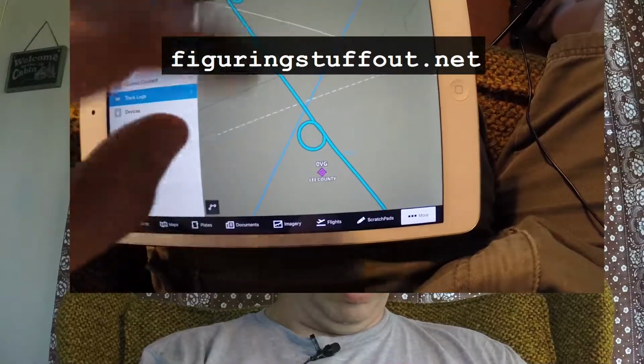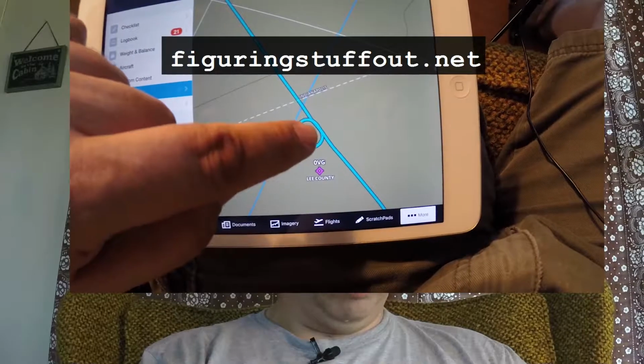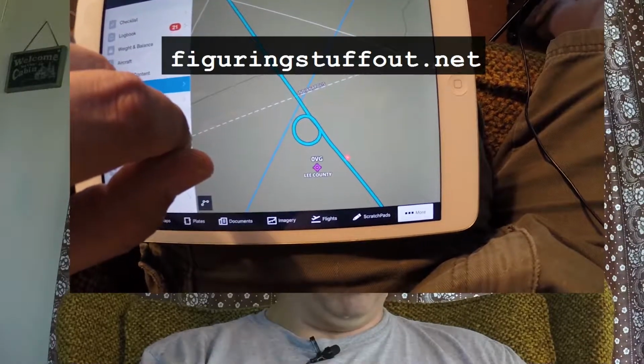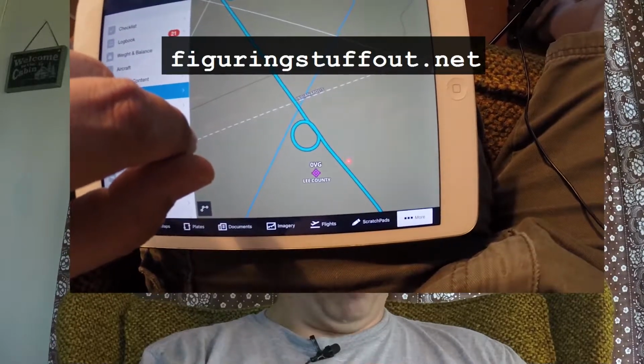This one was a really good one. This one I directly overflew the exact point, and I could tell when I was flying it because when I intercepted my own prop wash trail, the whole airplane bumped.